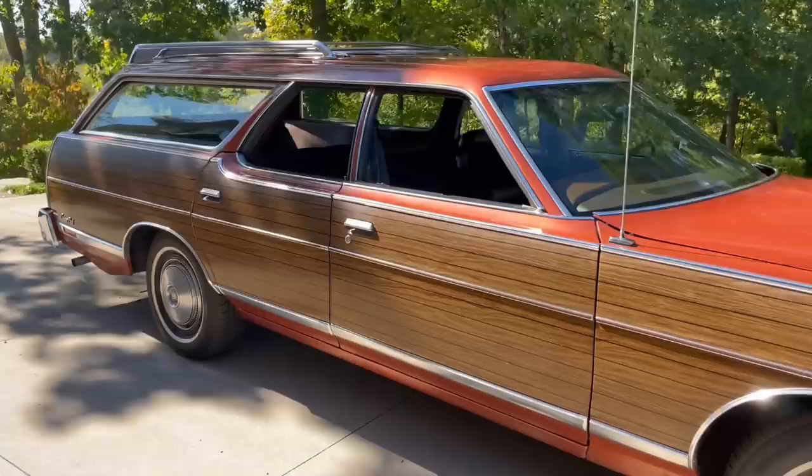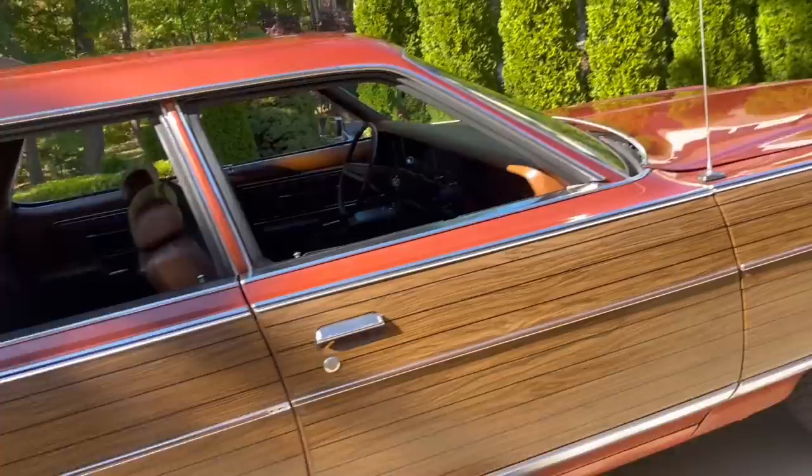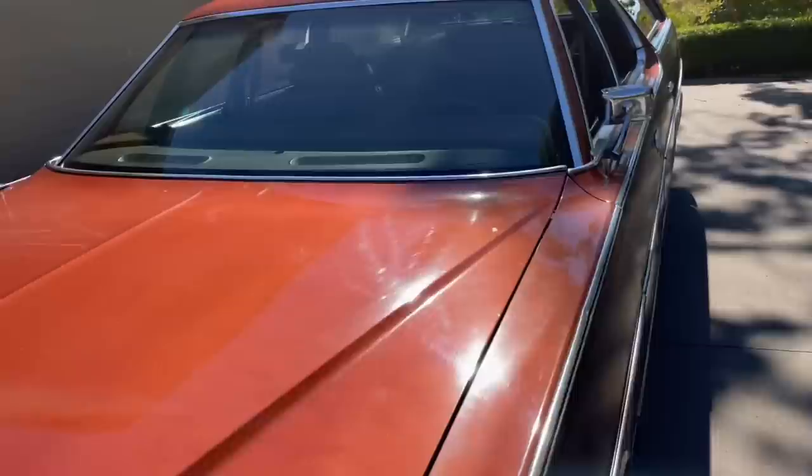I love that yacht deck paneling look. And by the way, this is the spare tire bulge down here. Fords did that. Unique feature. Let's take a look under hood. And somebody's gonna love that this under hood bay is detailed. The previous owner actually did it.